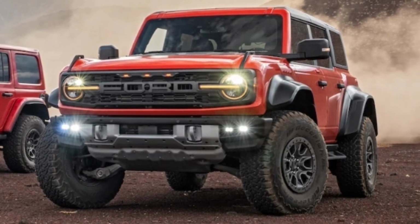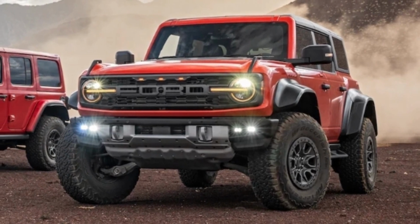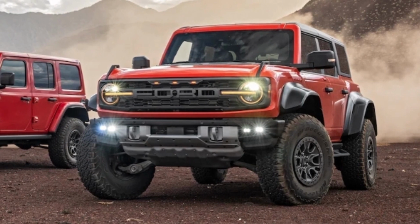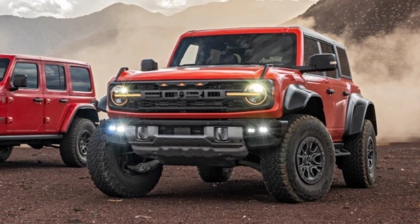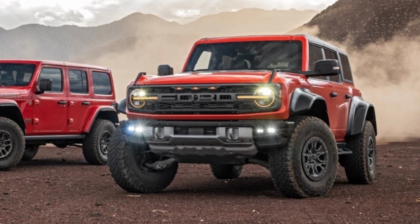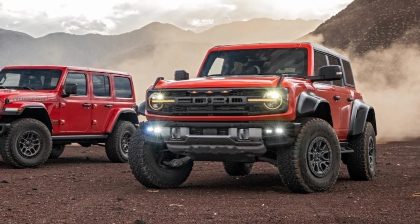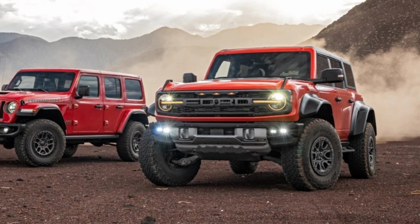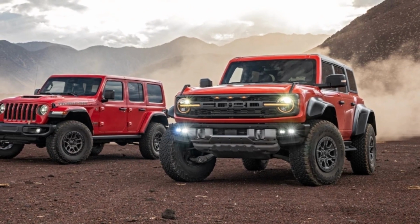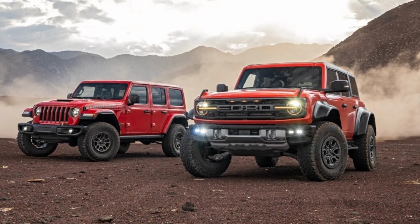Our methodology: we determined insurance prices for a driver who is under 65 years old and has gone more than 6 years without a chargeable incident. They live in a suburban or urban area and are insuring their vehicle for personal use. Their limits are $100,000/$300,000 for personal liability, $50,000 for property damage, $25,000 for medical expenses, and $25,000/$50,000 for uninsured motorist coverage, as well as comprehensive and collision deductibles of $500. Keep reading to see who wins our Ford Bronco versus Jeep Wrangler off-road SUV insurance comparison.